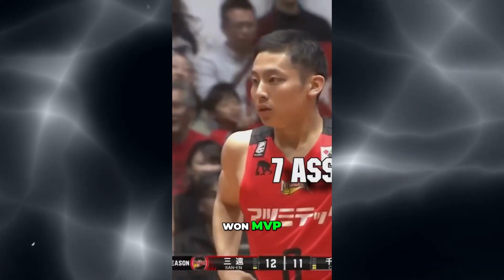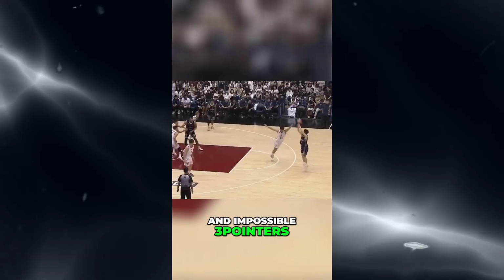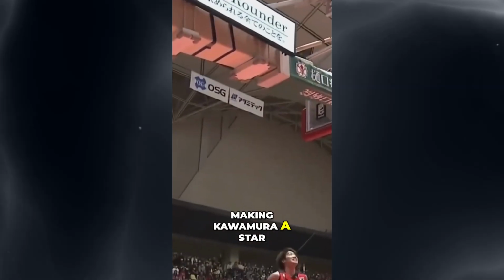When he joined Japan's B-League, Kawamura took his game to the next level. He was unstoppable. He averaged 20 points and 7 assists per game, won MVP, and became Rookie of the Year. Fans loved his flashy plays like no-look passes and impossible three-pointers. Clips of his highlights went viral, making Kawamura a star not just in Japan, but worldwide.